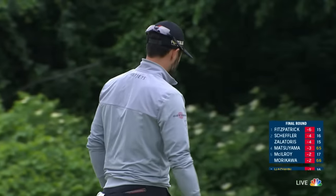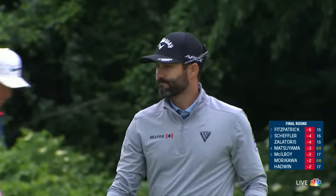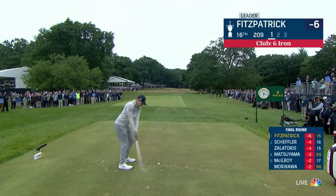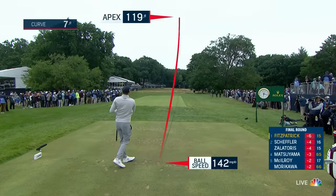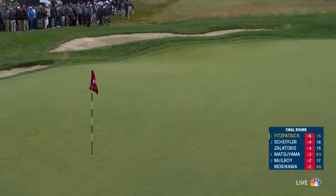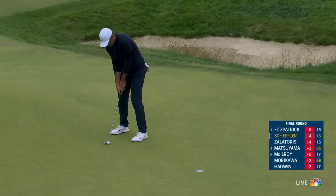But Hadwin did. Adam Hadwin gets to two under par with back-to-back birdies, looking for his best ever finish in a major. Six iron he's got out. Another one of those confident swings that we've been seeing all day by Fitzpatrick. Just climbs over in a great position. Now live, huge putt for Scheffler to get within one.